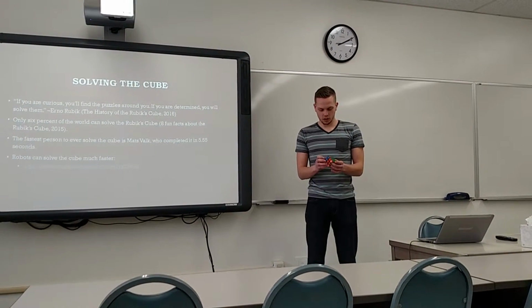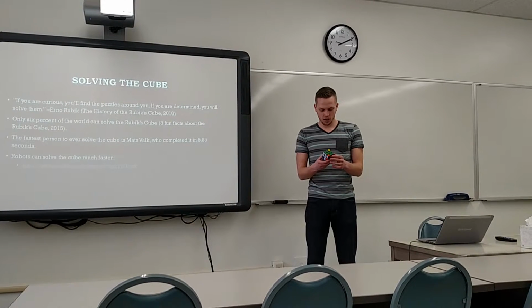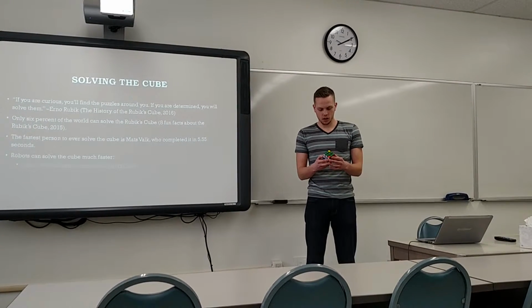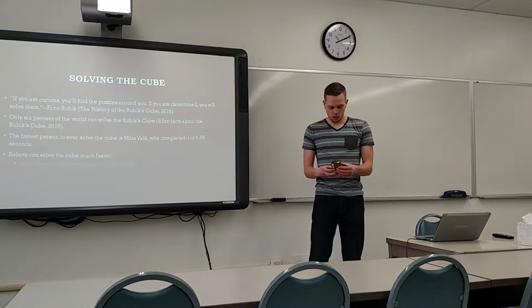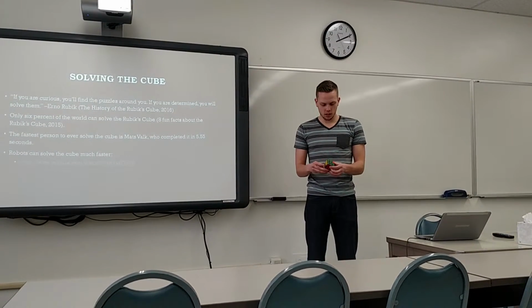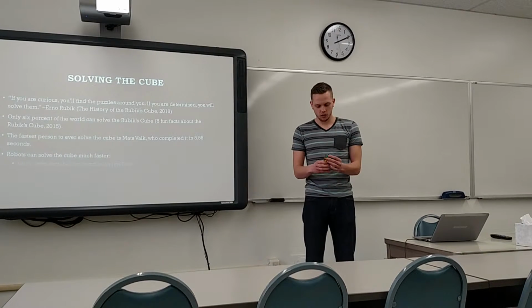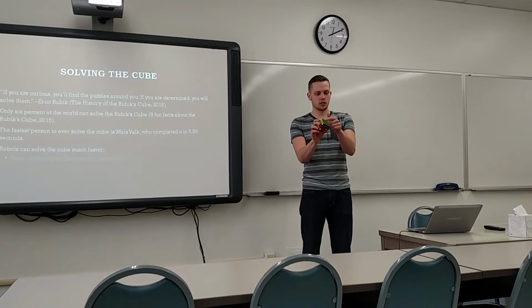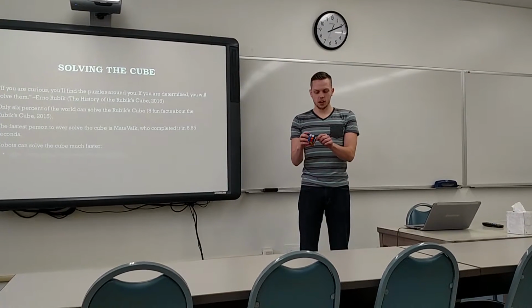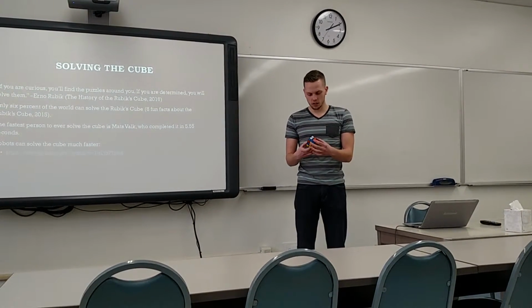So what I do first is I get one side to have all the same colors. So right now I'm working on the green side. And then as I solve that side, I also solve the first row. As you see, I have one side and then I have the first row. So then I get the next row after that.